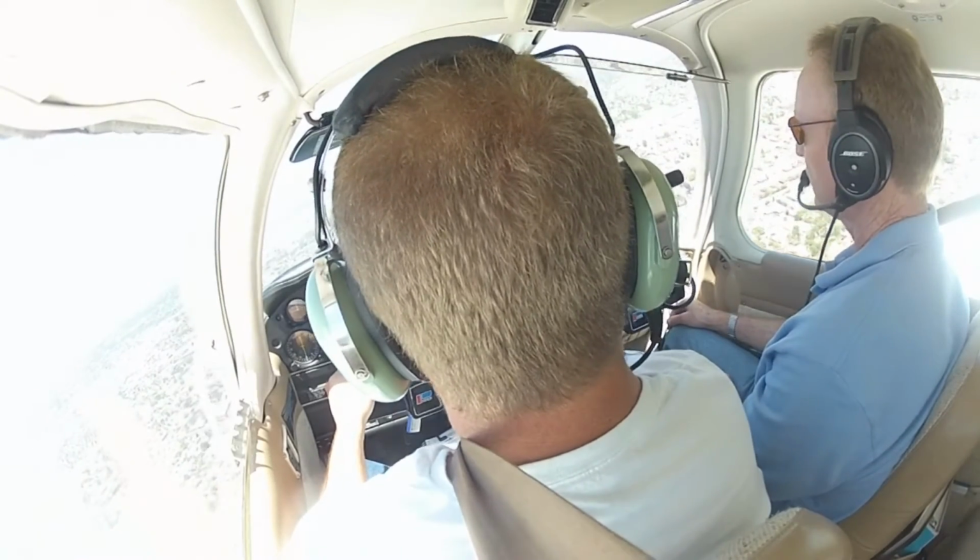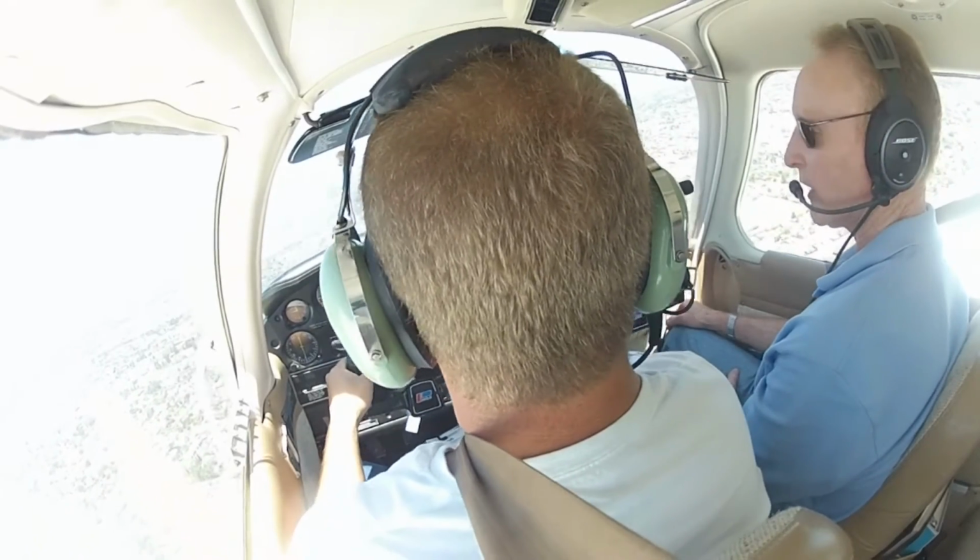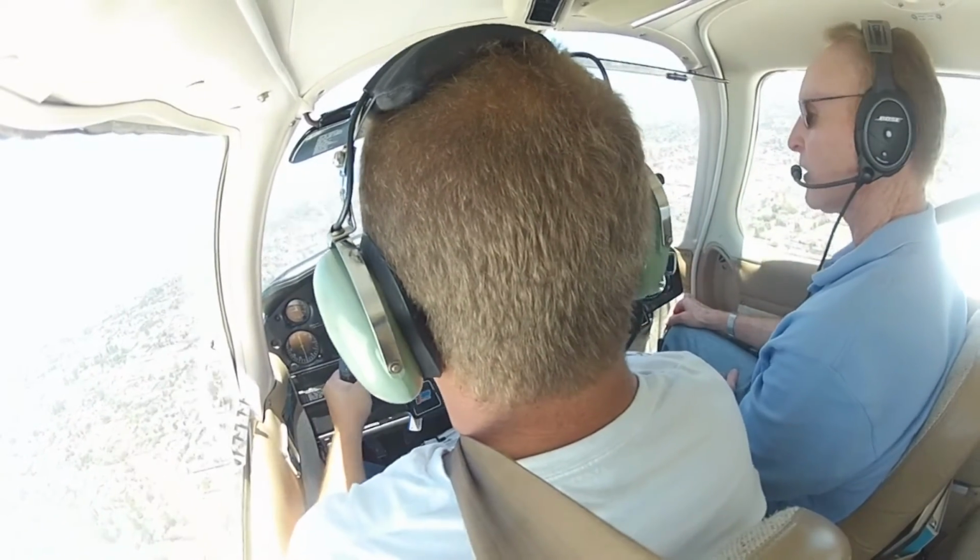Cherokee 042, runway 27 left, clear to land. Clear to land 27 left, Cherokee 042. Nope, we don't have to report. So now let's start heading down.